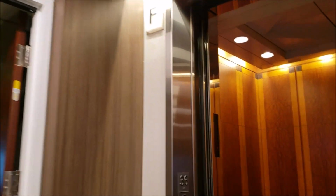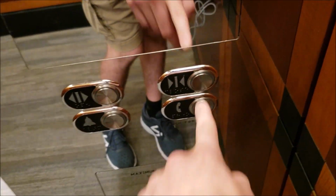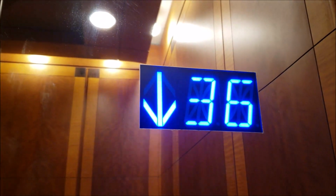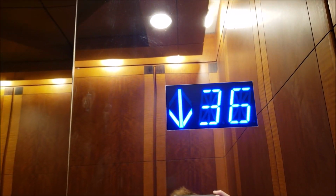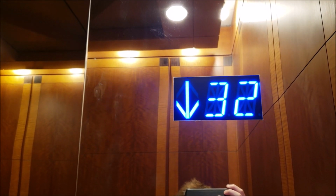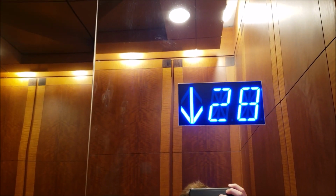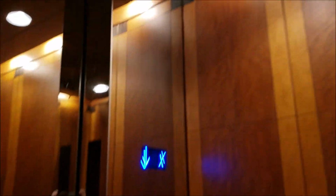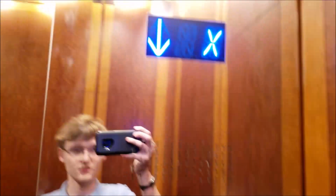Here it is. And we're going to 1. These have different buttons. I mean, F has different buttons than J. Different indicator too. Alright, while we're in the express zone, let's get a cab view. There's no certificate, at least inside the elevator.